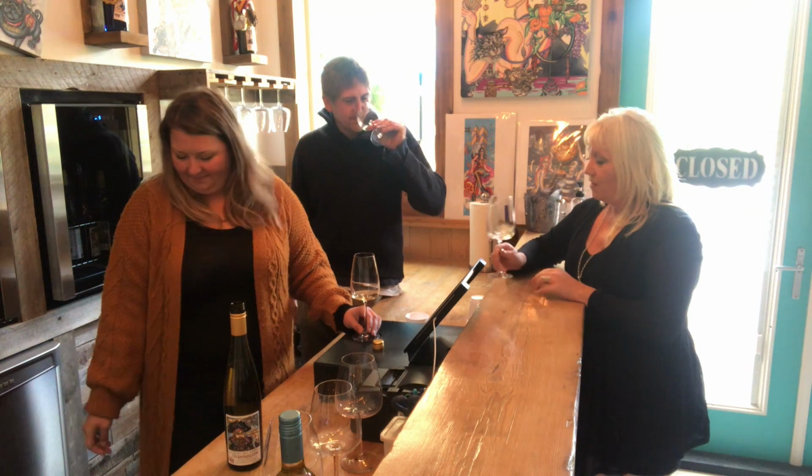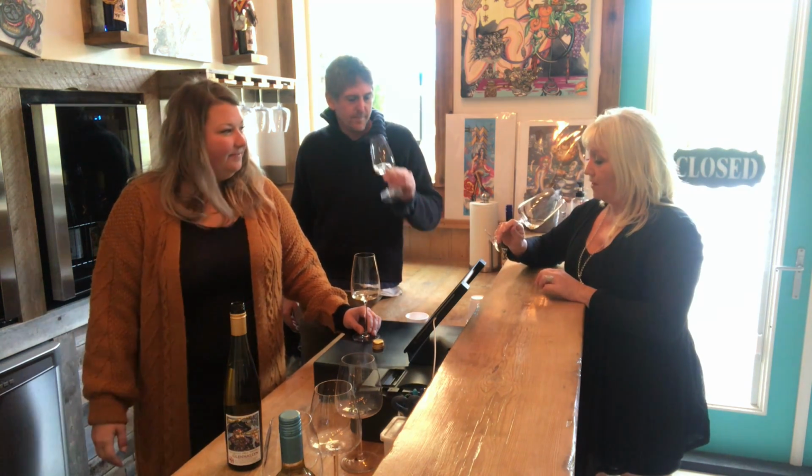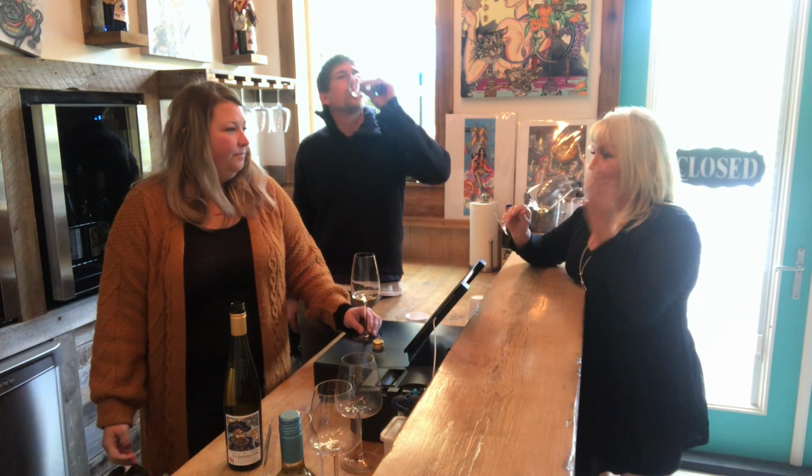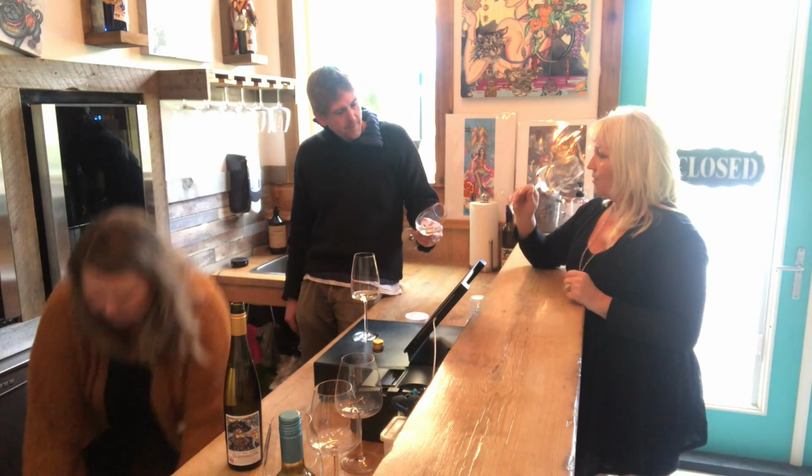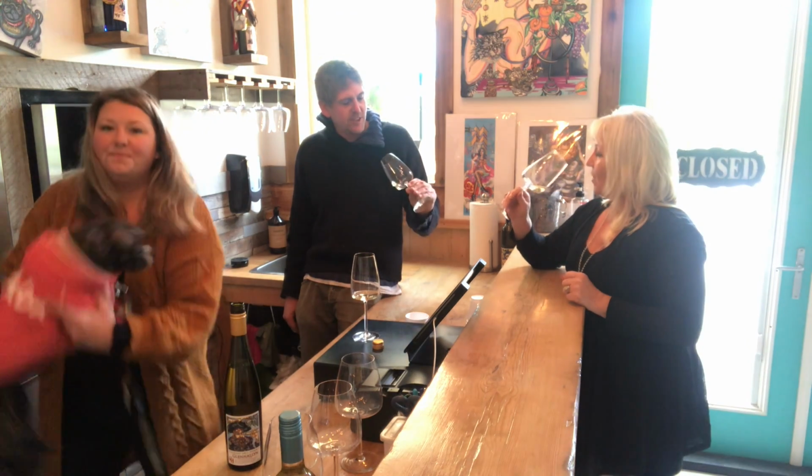Awesome. That is fantastic. And this is beautiful. It still has those really beautiful floral characteristics. Lots of that lychee and a little bit of rose petal going on. And it does have a nice spicy finish in the end.